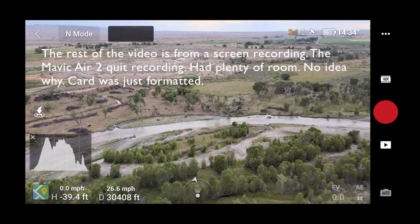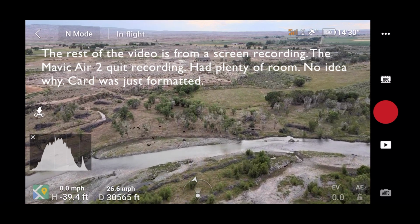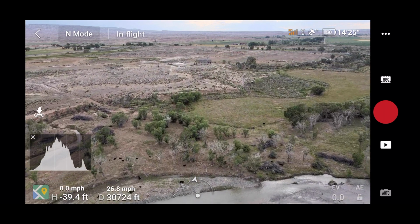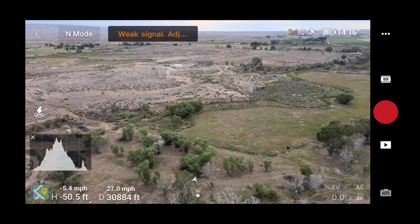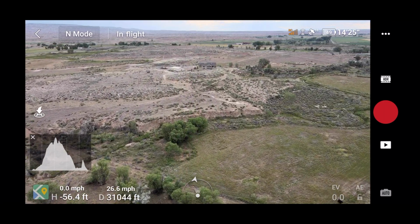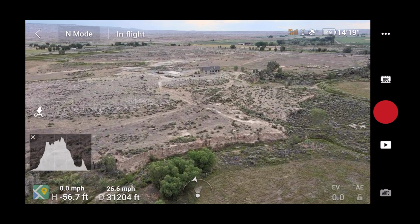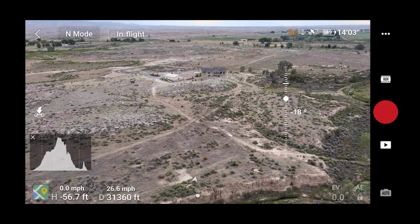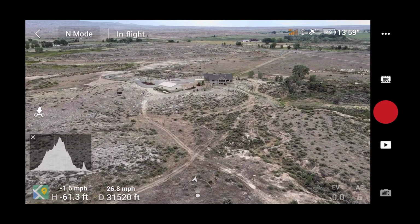Other than I don't have enough battery to get all the way back. I know that because I have a downwind. Coming back, I'd be facing about an 8-mile-an-hour headwind. I'm going to go ahead and lower it down. Well, I don't think I will lower it right now. I want to get right over the landing zone. Yeah, that's the right place. It's hard to see on this small screen.